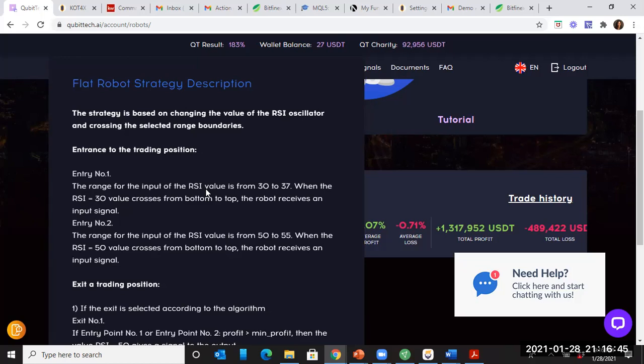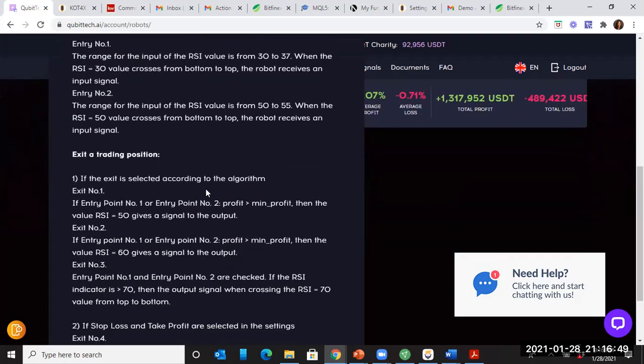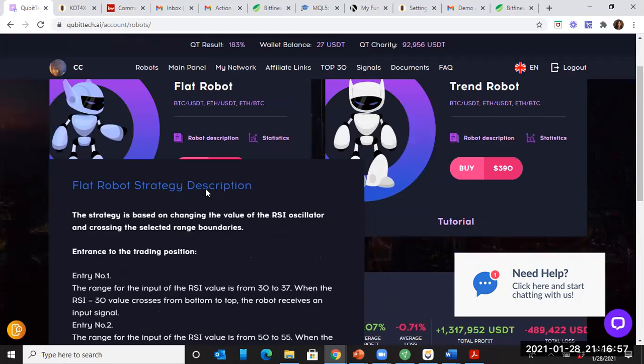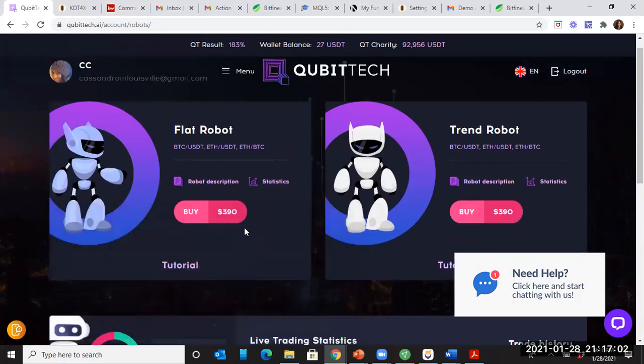All right. So that's what our flat robot is doing. It's really based on price. It's going to go over some extra strategies too that we'll go over. But for the most part, this is what this particular robot does. Okay. This robot is $390, or they give you a robot free when you get a $1,000 license. Okay. Do I have any questions on my flat robot before I move over to my trend?